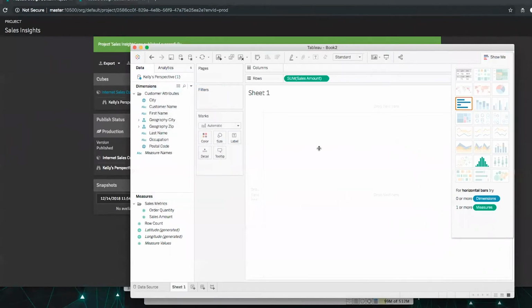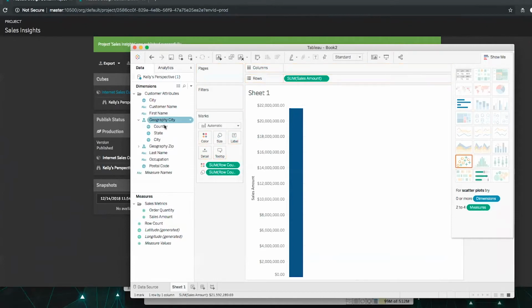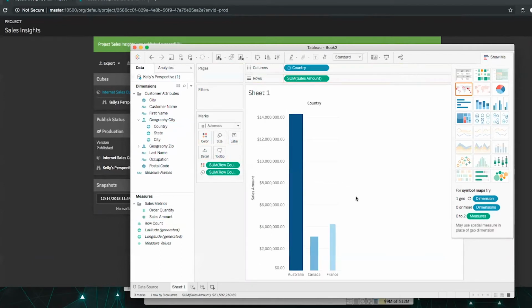Okay, we brought in sales amount. And now we're going to want to bring in row count. Here we go for row count for color and also for size, the same way we did it before. And we'll bring in country. Now we're going to see that we have a response of Australia, Canada, and France, which is row level security. And we've restricted the elements that we've exposed to Kelly. We have done now an extremely advanced enterprise grade security mechanism.